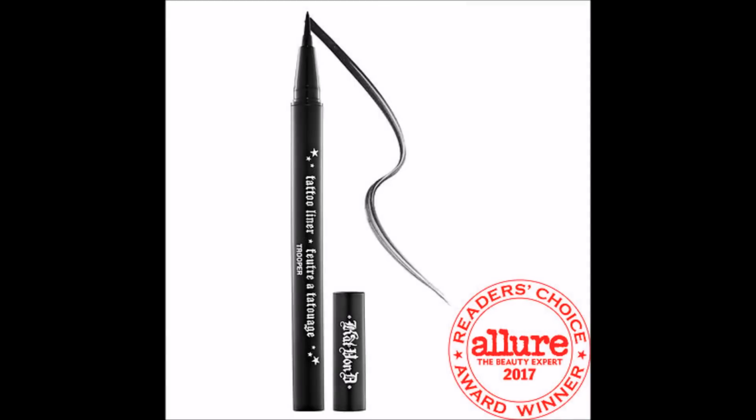Movie magic. Okay. So the first thing, which is at the absolute bottom of my loves list, because I favorited it years ago and it's still there and it will always be there, is the Kat Von D Tattoo Liner in Trooper. I'm probably only gonna get one. Sometimes I get two just to have a backup, but I'm trying to stray away from the feeling of needing to have backup. So I just get one of those.